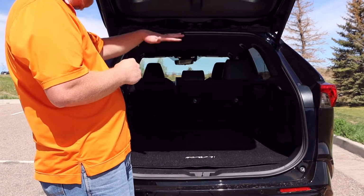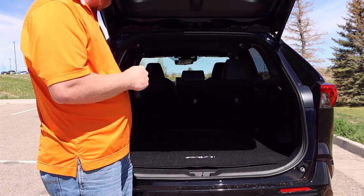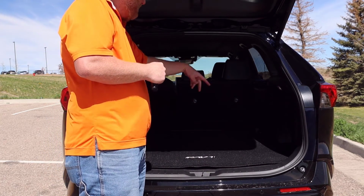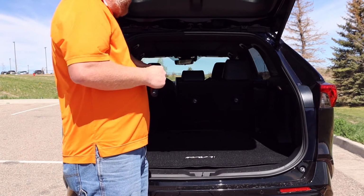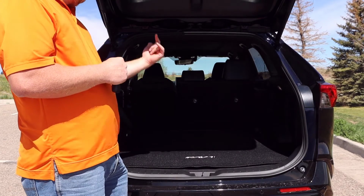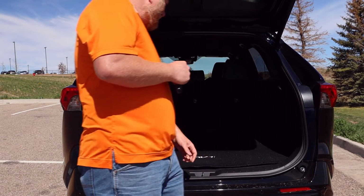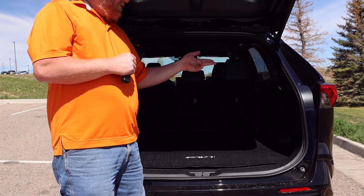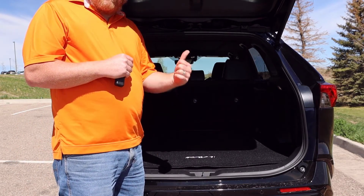So nicely done there. A couple of complaints. I would like to have an option to pull something to drop these seats down from back here instead of having to reach up or go around to the door. This does not have the optional cargo cover, which you can get. Everything is set up for it. You just have to get it. But there is a household outlet back here that runs at 1500 watts, and then a regular cigarette style plug, the round ones. So nicely done back here. Let's go look inside.